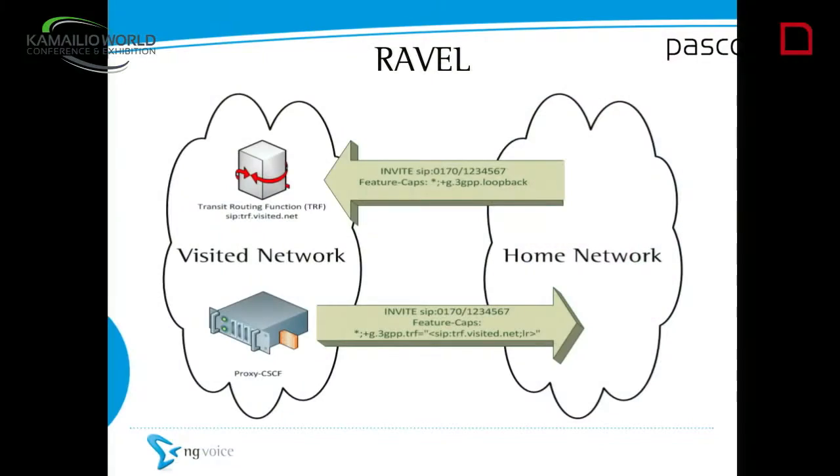So what Revel basically does is, if we have a proxy CSCF in our visited network, this is the network that we're roaming in, we're now basically in Asia, for example. And my proxy CSCF, which is assigned during the LTE attach, is basically my first outbound proxy for making a call. So what this proxy CSCF does is really no black magic. It simply adds a new header, which describes the transit routing function of my visited network.